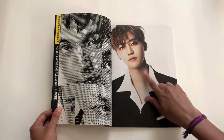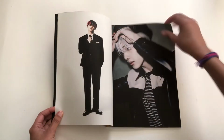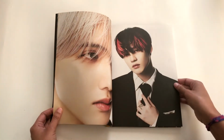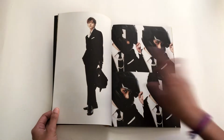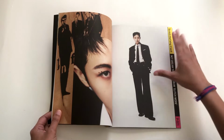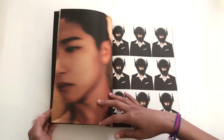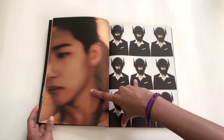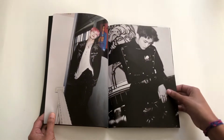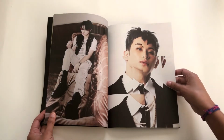This? This man right here? I need to get back into... Who is this? I don't know. Look at this guy. This concept, this vibe for him always hits for me. Oh yeah, we have this one. I like this. It reminds me of an irregular photobook, kind of. Oh, they're glitching out.